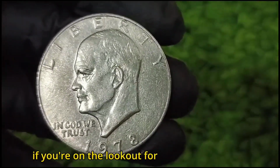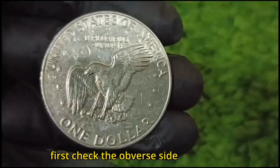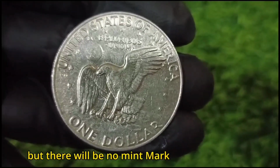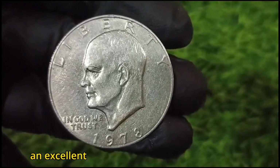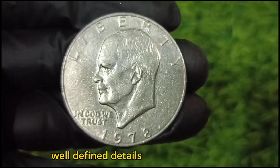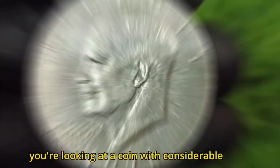If you're on the lookout for this particular coin, here's how you can spot it. First, check the obverse side of the coin. You'll see President Eisenhower's profile, but there will be no mint mark beneath the date. This is the key indicator. Also, pay close attention to the coin's condition. An excellent condition coin should appear crisp and clean, with sharp, well-defined details and minimal wear. If it meets these criteria, you're looking at a coin with considerable value.